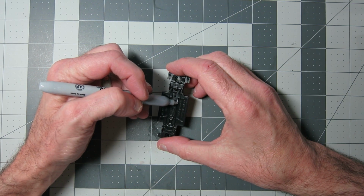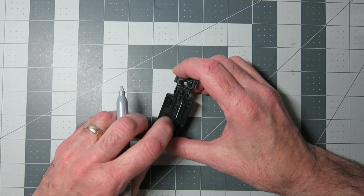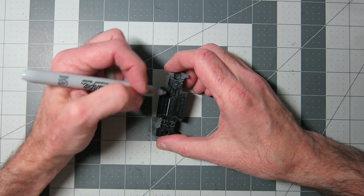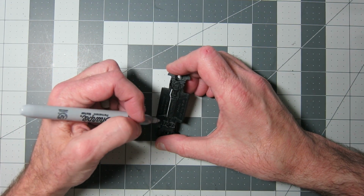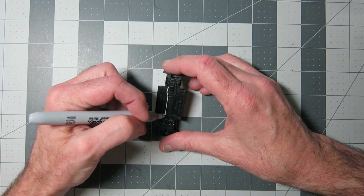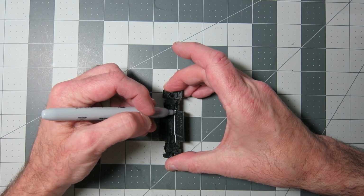So while that was all drying, I actually detailed the underside of the body. There's quite a bit of detail on the chassis of the car. The Sharpies are perfect for this. It's really easy to pick out the details with them. I really like the coloring. The silver coloring looks really good. It's not too damn shiny, to be honest with you.